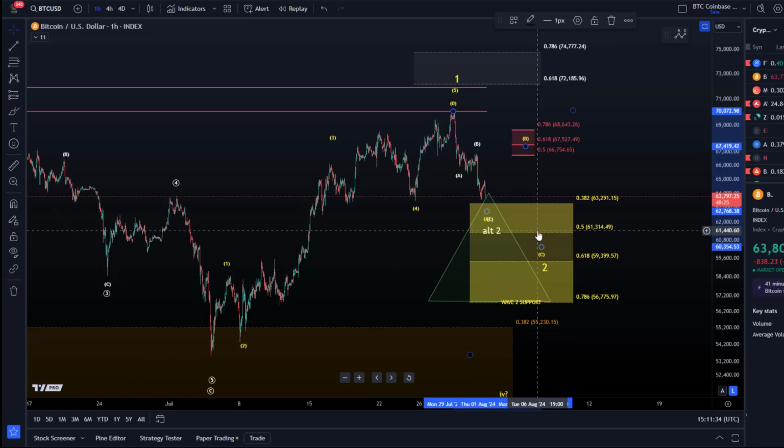At the moment, it's best to focus just on the support area. And it is clear, it's been on the chart for a few weeks now, so at least a week. And it's a bullish market as long as we're holding 56,775.